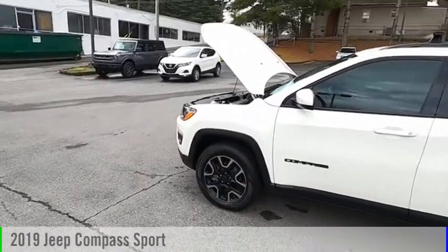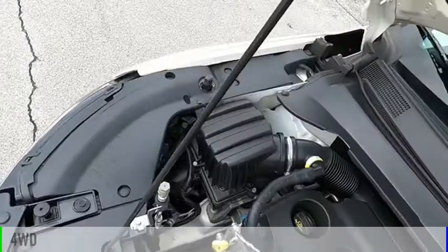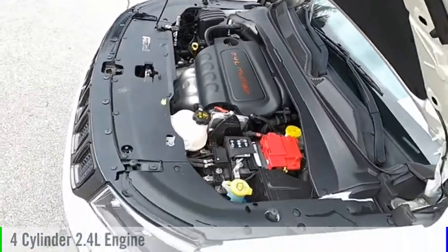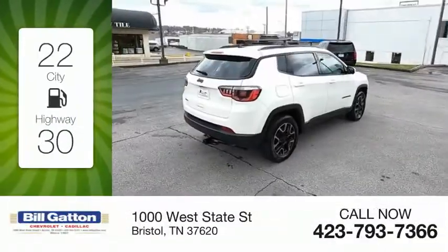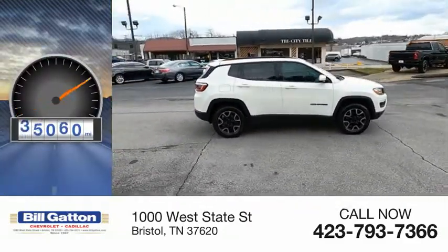Come test drive the 2019 Compass. This vehicle is powered by a four-wheel drive, four-cylinder, 2.4-liter engine, and comes with a 9-speed automatic transmission. Great fuel efficiency saves you money by requiring fewer trips to the gas station. This vehicle has less than 40,000 miles.